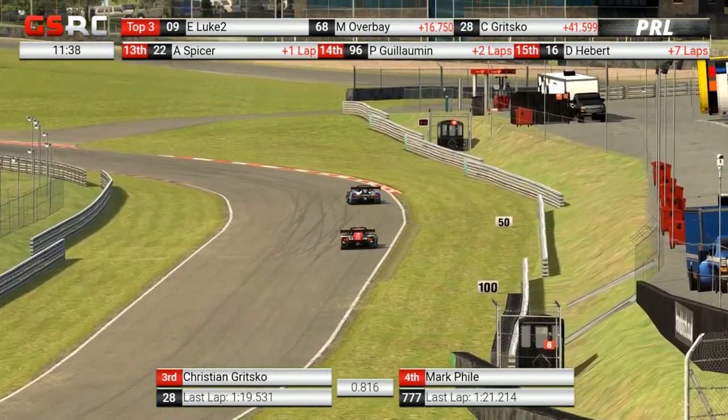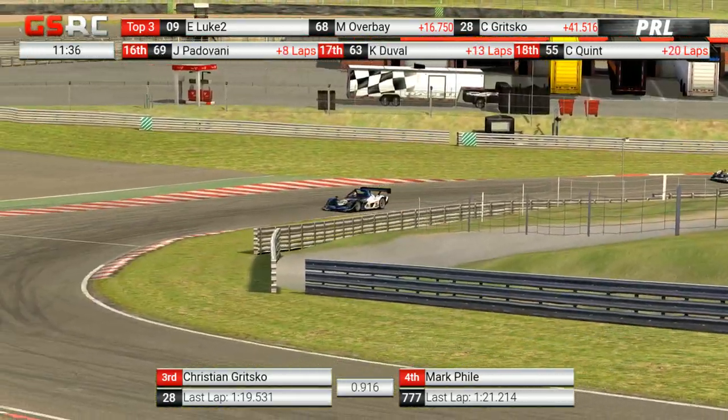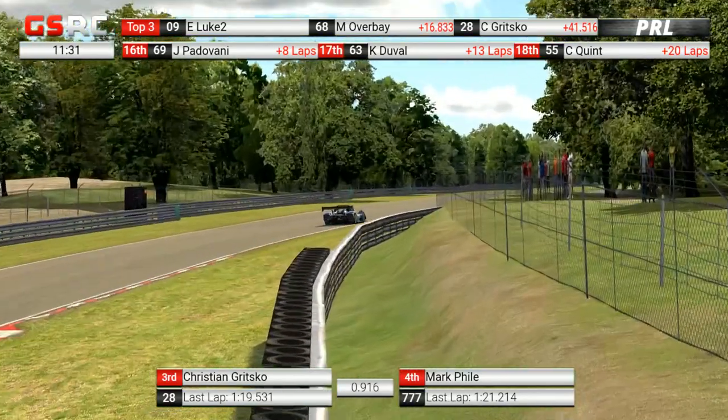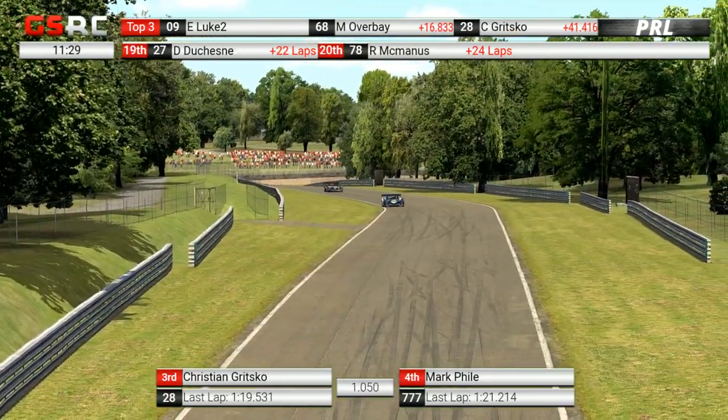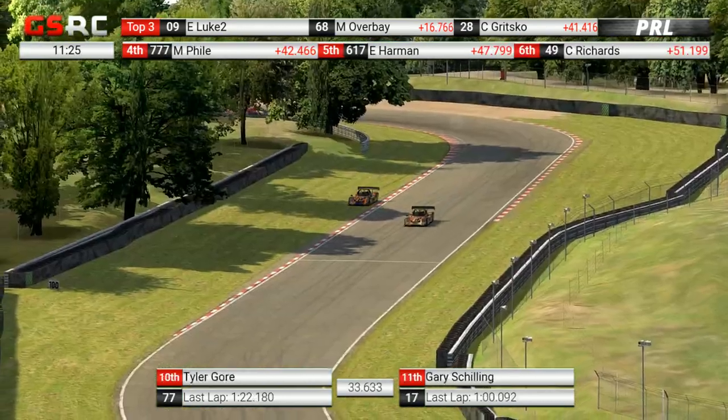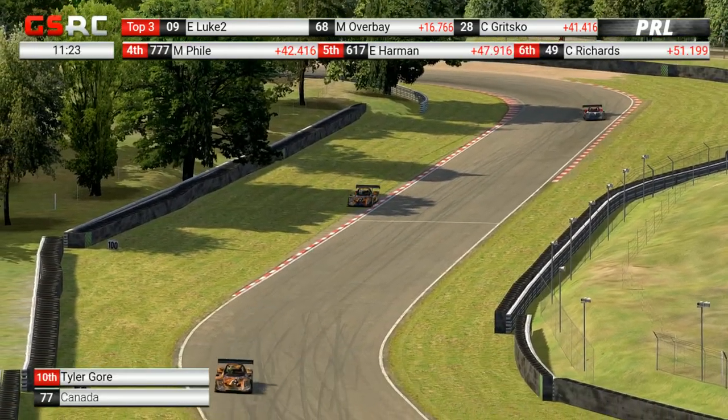Yeah, that's some really savvy racing from Mark File if he did let him go. I would hope that he's aware or someone maybe is in his ear letting him know that Gritsko has to pit, so not worth risking the car. So Mark File will re-inherit that in the 777.